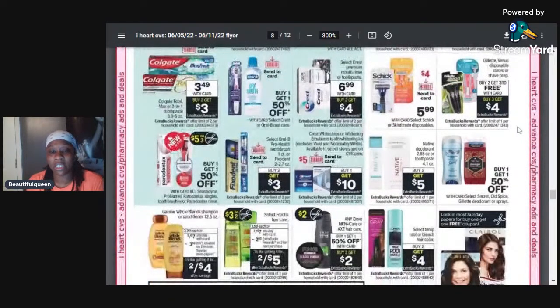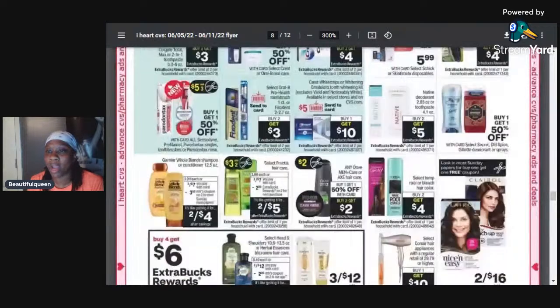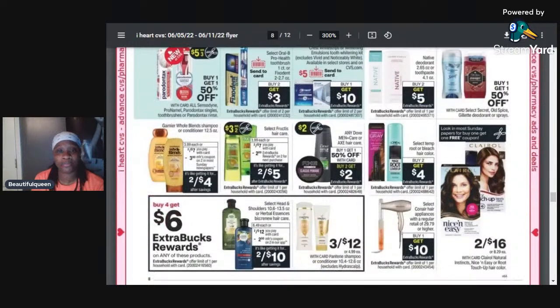We got buy one, get a $10 Extra Buck on Crest White Strips or whitening emulsions, tooth whitening kit. We get the $5 Sent-to-Card. Next to it, we got Native deodorant or toothpaste. Buy two, get a $5 Extra Buck. Now, the Native deodorant and the toothpaste is pretty expensive. It is. Select Secret, Old Spice, Gillette deodorant or sprays. Buy one, get one 50% off.